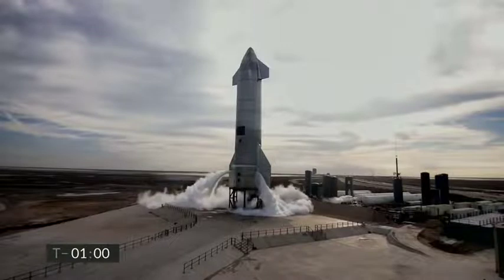Minus 1 minute and counting. Starship 10 continues to look good, ready for its test flight.